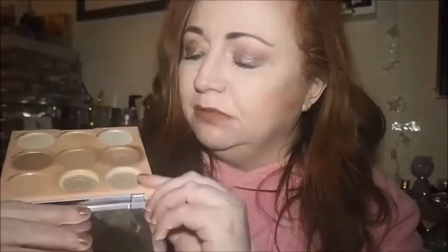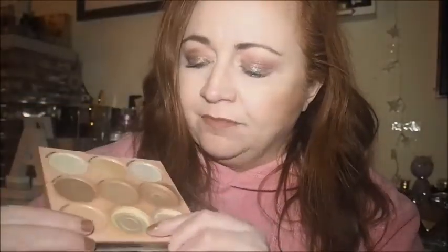The second item is this. It's the Revolution Imagination Highlight to the Moon palette, and I've made a lot of progress in this palette in 2019. If you're a regular viewer of my Shop My Stash videos, you'll already know that. So I've hit pan on, I think it's Pretty Heart, so that's pretty much all gone. I can't get any more out of that, and to be honest, I can't get much more out of My Guile. So when that's gone, I'll have to bring in a different face powder.